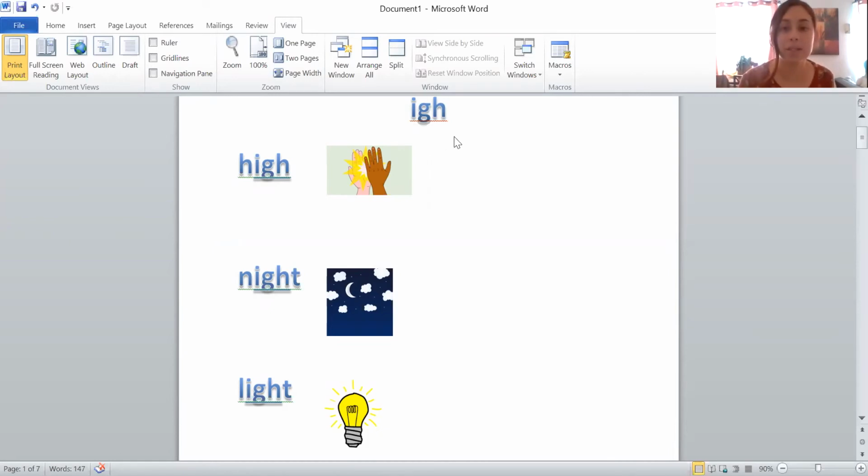Yesterday we learned that the spelling IGH makes the long I sound. What sound does IGH make? That's right, it makes the long I sound. Everyone should have had a long I sound like that. Let's read some of the words that have the long I sound with our new spelling that we learned from yesterday.